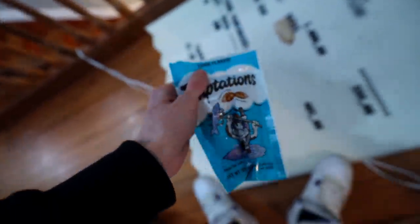Oh, she definitely wanted her treats really bad. Holy sh! I've never seen this out of you, Angel. Let's get you these damn treats.